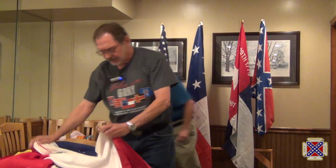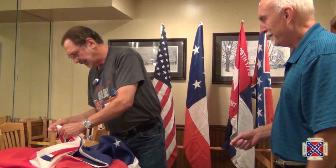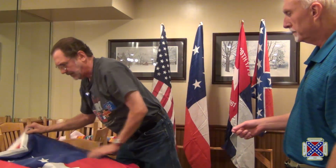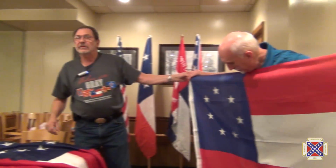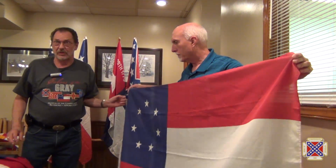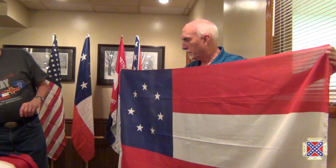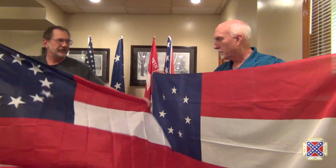Our first national flags, I have to do this every time to get them all back in order. We actually had 4 different, this is the first national flag we had with 7 stars. We had a second national flag with 9 stars, which I don't have one of because I haven't been able to find one yet for some reason or another. We had a third national flag with 11 stars, and we had 2 versions of that. This is the 11-star version.